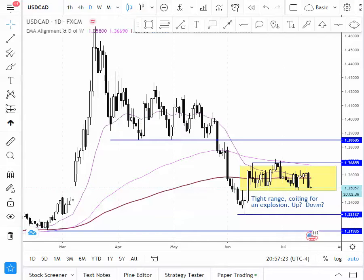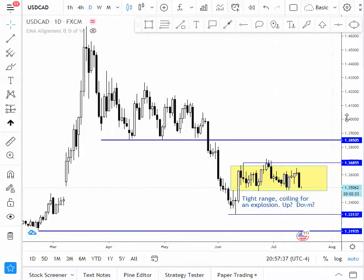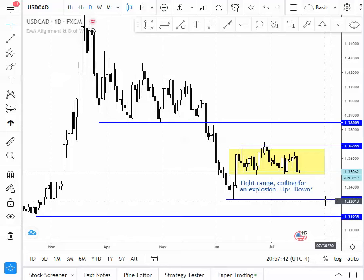Let's review USDCAD today. Let's look at it on the daily chart. So I'm going to begin here with the very obvious. We can see that price is in a tight range on the daily chart. It looks to me like it's coiling for an explosion. That explosion, will it be to the upside? Will it be to the downside? I still haven't seen anything on this chart that will suggest the direction it will explode out.